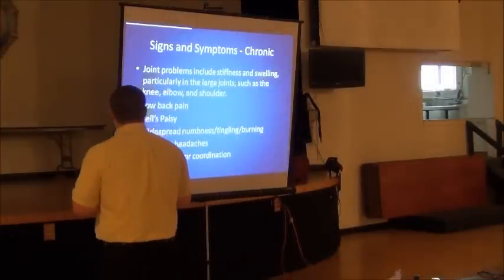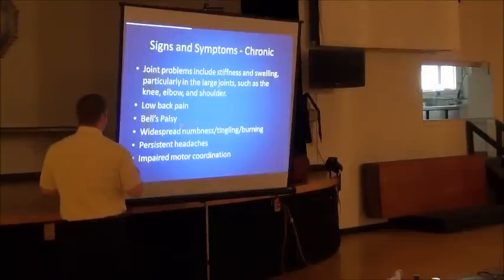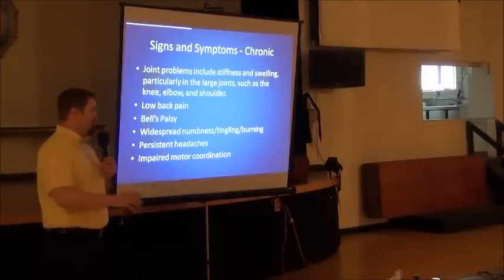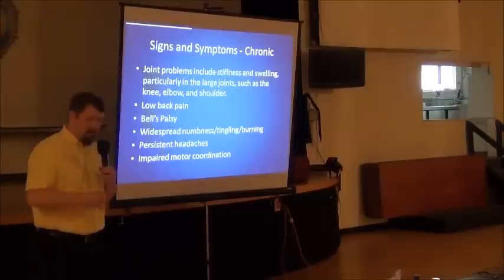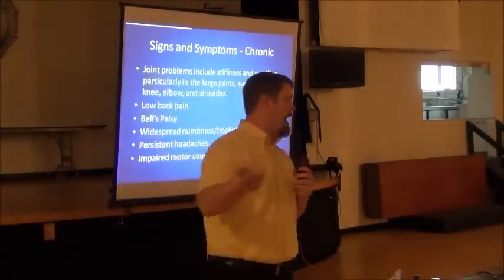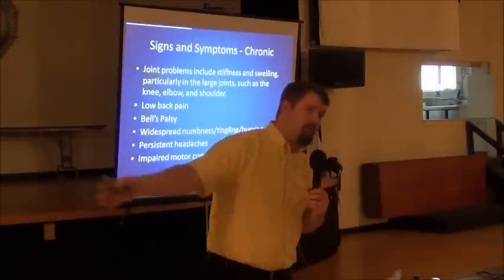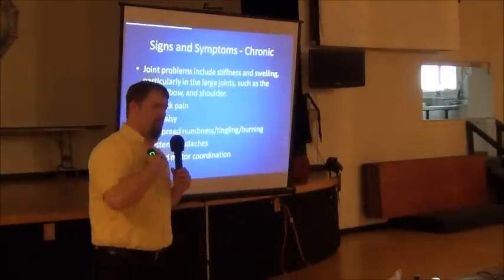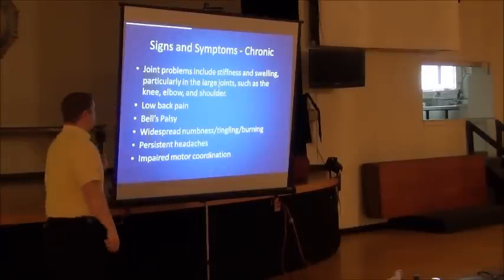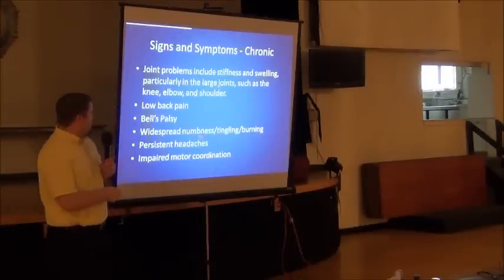Bell's palsy. I've had a few cases where the person had no symptoms whatsoever, and their first symptom was just a random attack of Bell's palsy. No explanation for it, don't know what happened, nothing else is wrong, do a chest x-ray, there's no lung problems, nothing. And all of a sudden they have Bell's palsy.